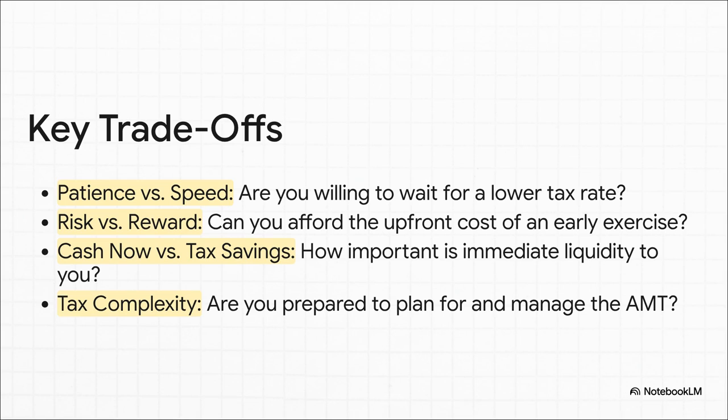Are you someone who prioritizes getting cash in hand right now, even if it means a bigger tax bill? Or are you in a position where you can be patient to really maximize what you take home after taxes? Can you stomach the risk of an early exercise for that huge potential tax benefit? Answering these questions for yourself, that's the key to your whole strategy.